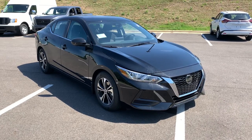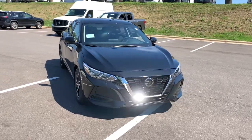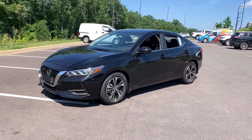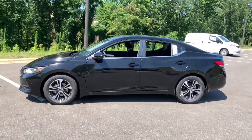Get into a car with value. 2021 Nissan Sentra. Comfort, convenience, safety, and fun are all yours in the sleek and spirited Sentra. This midsize four-door with modern flair delivers a roomy interior with plenty of creature comforts and thoughtful storage solutions.